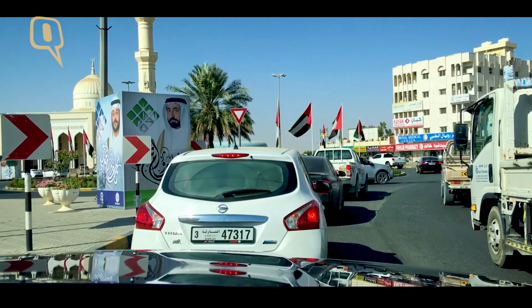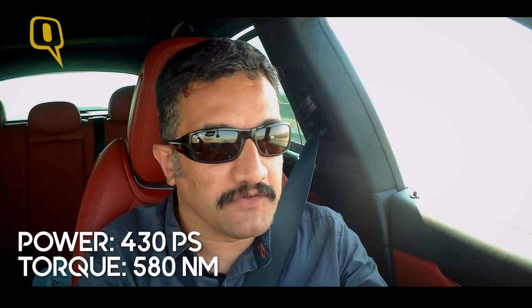So folks, we're now driving the petrol Maserati Levante. This is the top of the line S variant, and it's a Grand Sport variant as well. This one puts out 430 bhp of power and 580 newton meters of torque, capable of going from 0 to 100 in about 5.2 seconds.